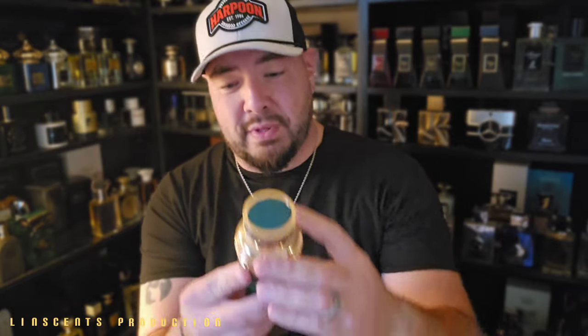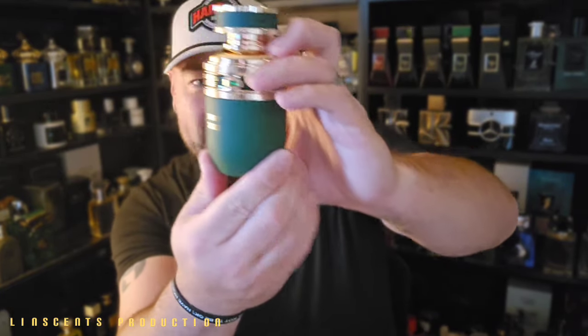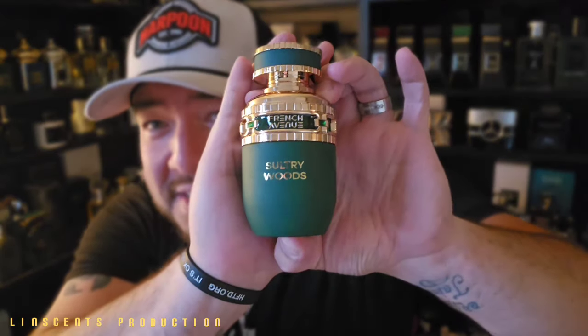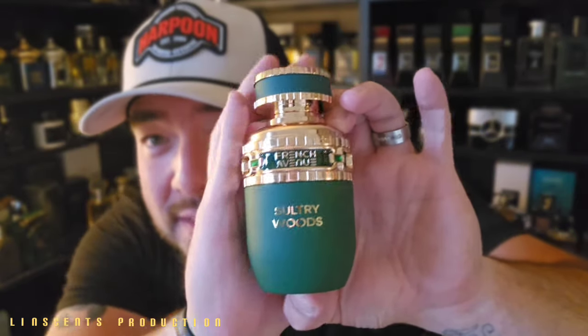This kind of, you know, I'm a little colorblind. There's not that much light where I'm at right now. I think it's green. Is that green? Yeah, like a dirt. Like a foresty green? Yep. There you go. We'll do that thing so you guys can see the wording a little bit better. Sultry Woods. There we go.